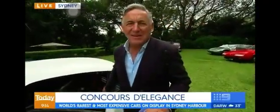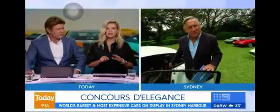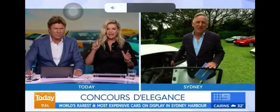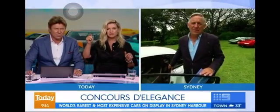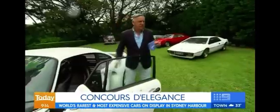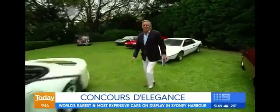Wow. These are magnificent, these cars, and I understand some of them on display at the Expo have never been seen in Australia before. Can we just go to the one behind you, the white one with the very strange front on it? What car is that? Which one? What's that one right behind you? This one here? Yeah.